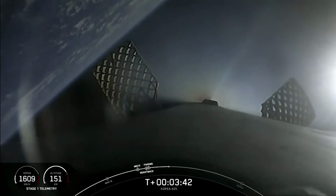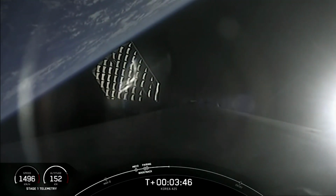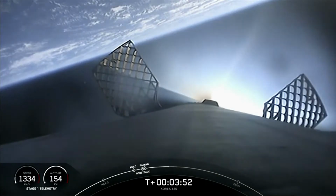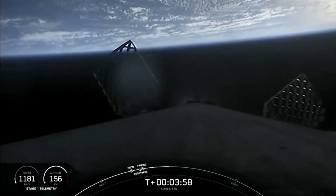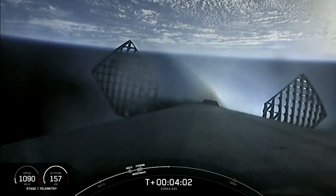For the entry burn, we relight 3 of the M1D engines. Both vehicles remain on a nominal trajectory. There we hear that Falcon 9 remains on a nominal trajectory. For the entry burn, first we will relight the center E9 engine, followed shortly after by E1 and E5, which slows down the vehicle as it passes back into the Earth's atmosphere.